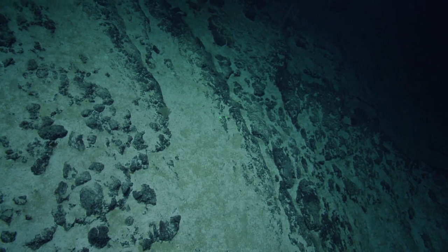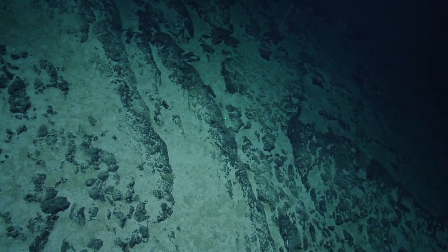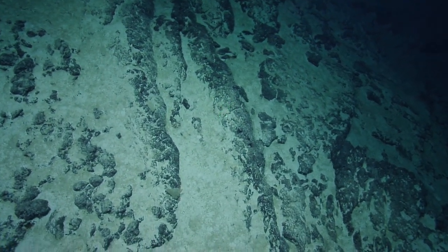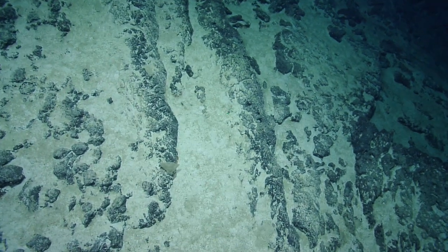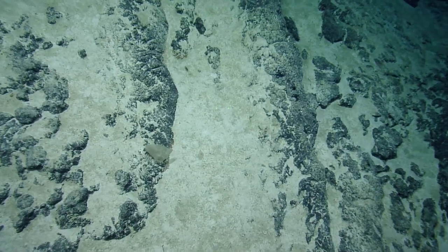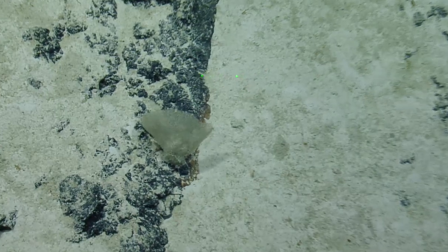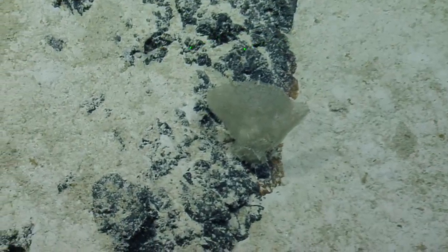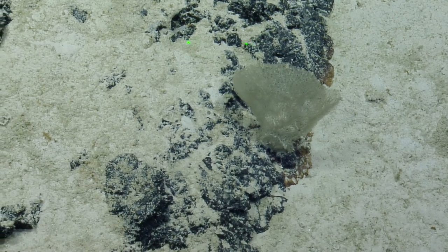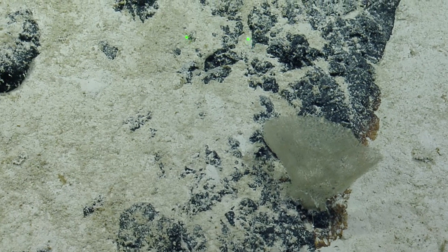So this might be a question for Chris or Brian. How many samples can Hercules hold? Well, it depends on how big the samples are, for the most part, and how different they are, and what they are. But we've got six Niskin bottles for water samples, five push core samples, seven slurp jars, and eight bioboxes which can fit multiple samples if necessary. So a lot. You can fit a lot.